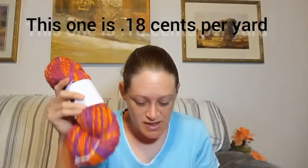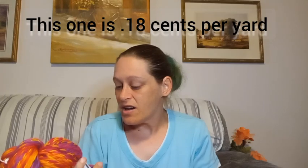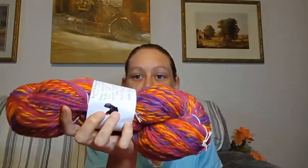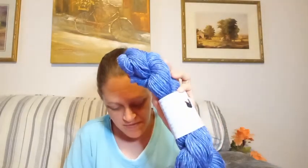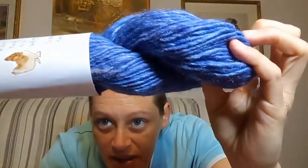Then we have this one, a 4/5 weight 2-ply. This is the only double ply that I have. It's 218 yards, and it is $44.24. This is what I'm calling Rainbow. All right, next we have Libra. This is a merino and silk blend. It has 262 yards, and this one is $44.30. This one is Phoenix. It's also a merino and silk blend. It's 136 yards, 4 weight, and this one is $25.40. It's kind of like blue and silver.